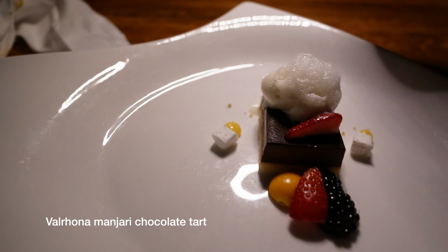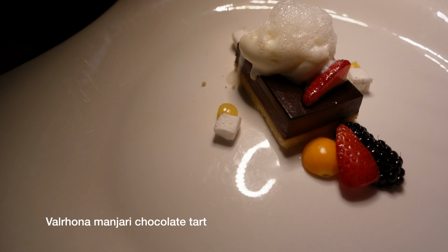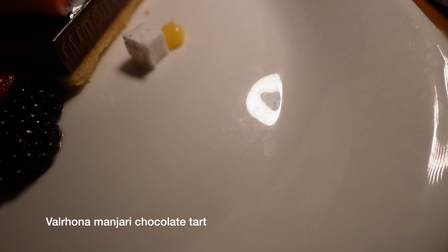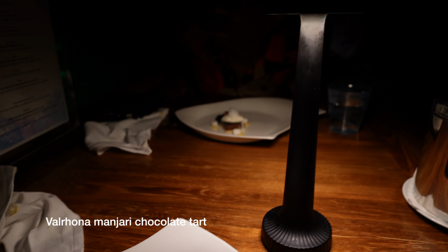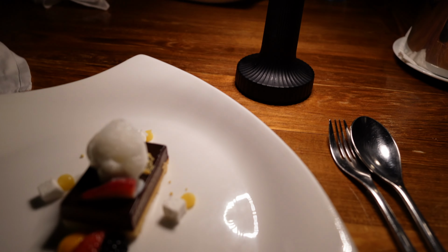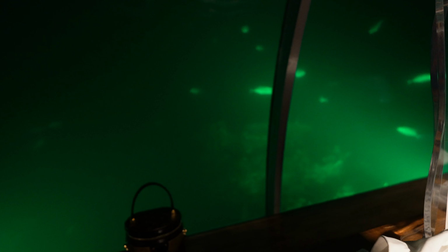Okay, so this is dessert. It's pretty good. What is it named? Olive oil cream, rosemary sorbet, sour berries, lime foam, and lavender orange. Huh? You just said... let's see.